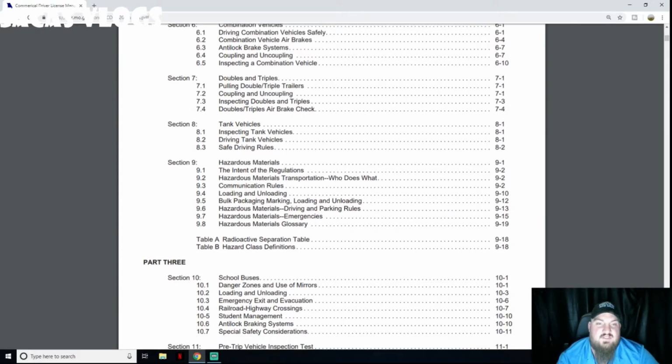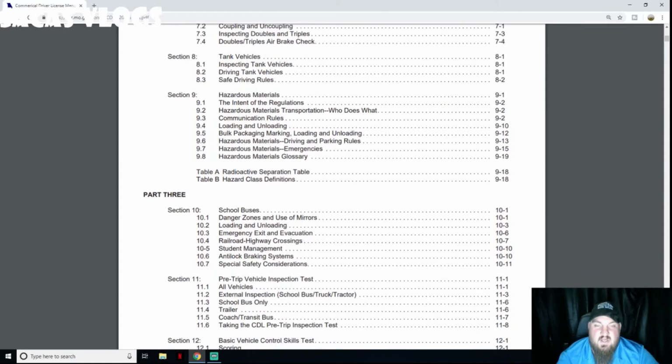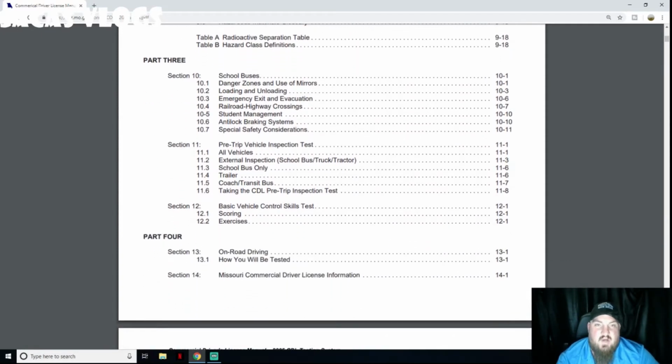Moving on. Section 9, hazardous materials. Do not have to get it. They may push later on, after you get your CDL and get onto your own truck, to get your hazmat, but we are just talking about right now to get your permit. Do not worry about studying for hazmat. Part 3, school buses. Do not have to study.